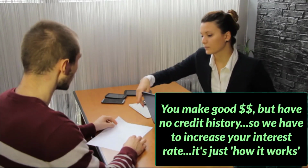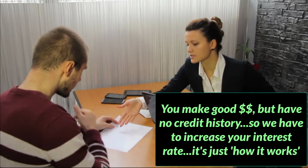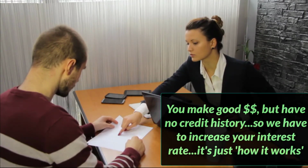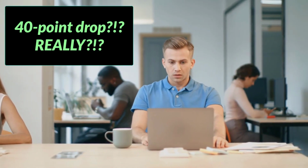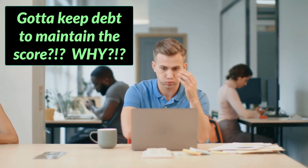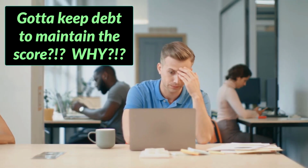First, I'll start by saying the credit system in the US has its flaws. I've heard from too many people how their score dropped significantly from paying off their student or car loans. The US credit system is a real problem for some, but it has some areas that can be exploited, which brings us to the importance of payments.